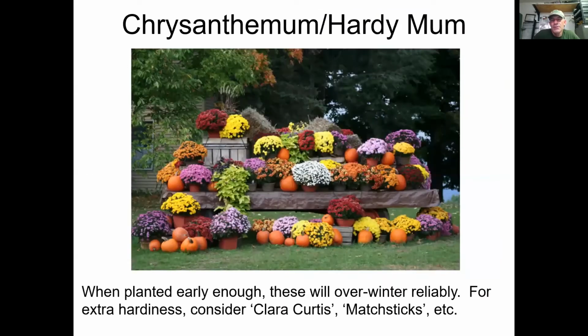Mums, we mentioned those with asters. When you can go out and buy a perennial for $4 or $5 or $6 or $7 that blooms for about a month and a half, that forms a mound 3 feet wide, I say you need this in the sun.